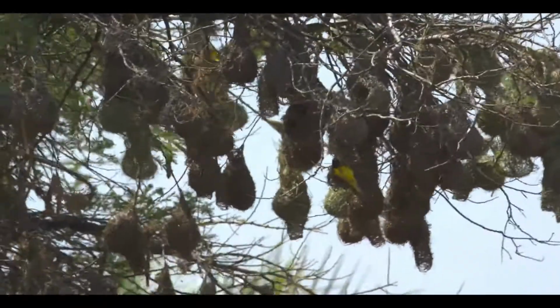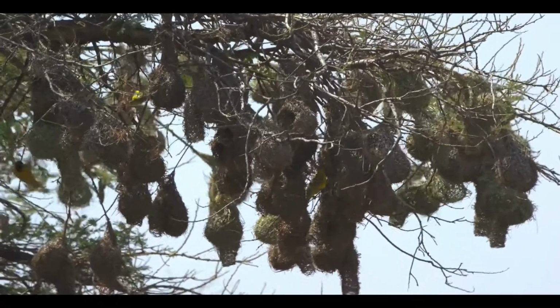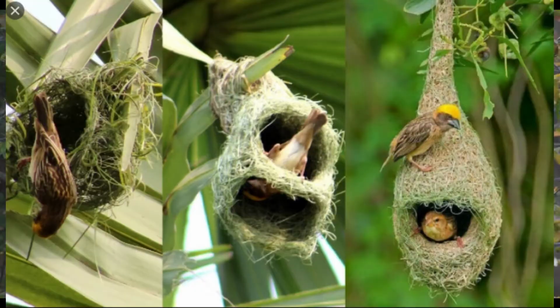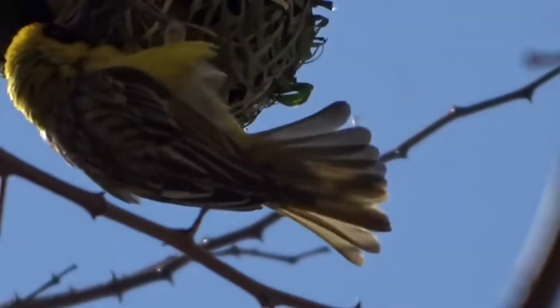At first, the male weaver bird completes more than half of the nesting work. Next the female bird comes and observes the nest well. If she likes it, then the female bird completes the nest with the male bird. Birds of this species begin building their nests in August, and it ends in February.